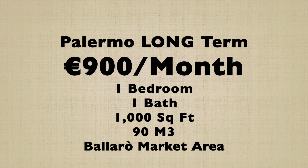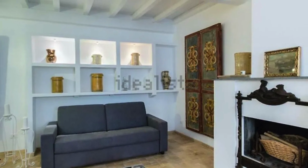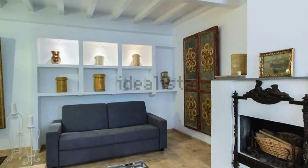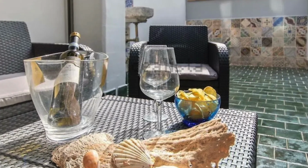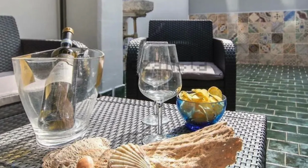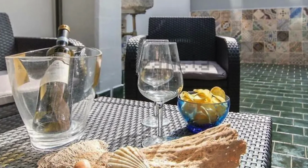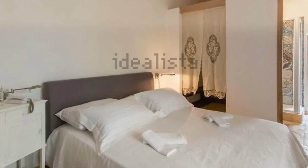Now this next long-term rental bumps up a little bit in price, but it's like 1,000 square feet. It's a 1-bedroom, 1-bath with a sofa bed. The fully furnished and equipped apartment consists of a private entrance, living room with fireplace and sofa bed, a bedroom, a walk-in closet, bathroom, kitchen with fridge and a washing machine, and an attic with a 1.5 square bed, and a private terrace outside with furniture. That's a lot of apartment, and look how nice it looks.